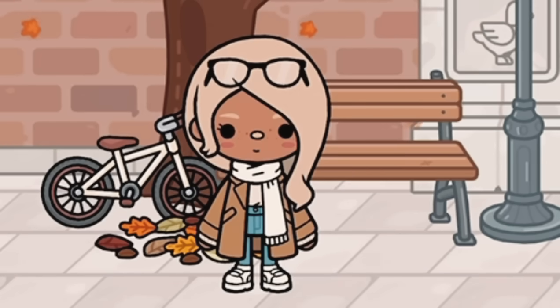In today's video, I'm going to be showing you two brand new updates that came into Toca Boca. I'm literally so excited. The first one is the Pusheen update, with a bunch of new Pusheen clothing. The next one, you can actually make your own clothes. I've literally been dreaming of Toca Boca finally adding this. But let's first go check the new Pusheen clothes.